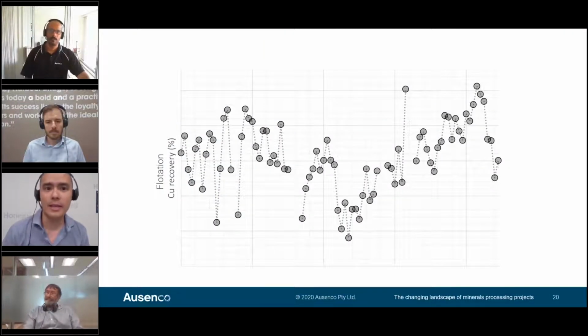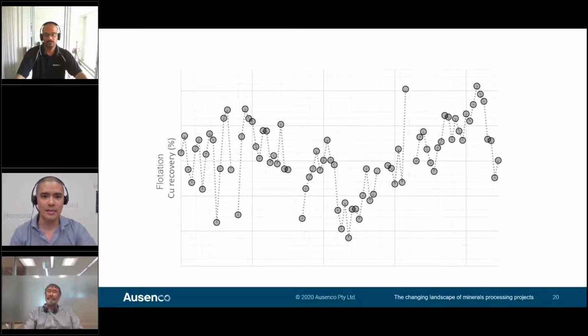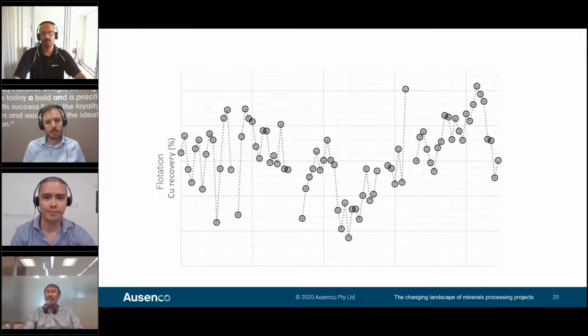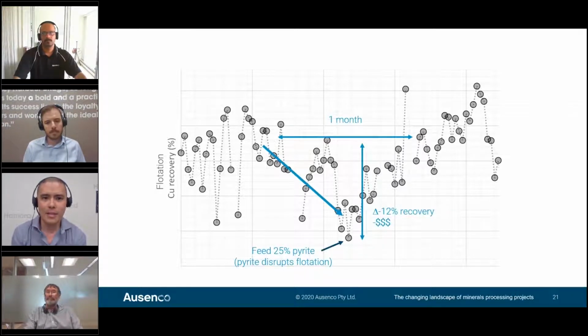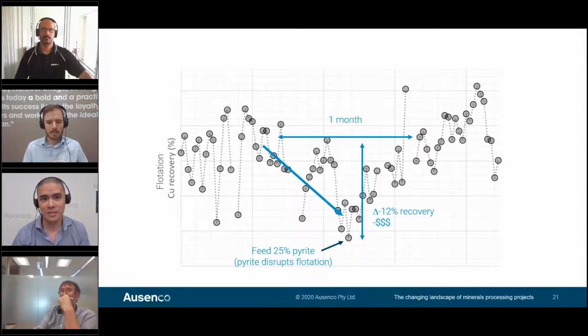So what we're looking at here is a time series of a couple of months worth of flotation recovery. And what you can see is there was a period where flotation recovery started to decline. And that decline continued and was sustained for a period of about a month. It amounted to about a 12% loss in recovery. So it was a very difficult time for everyone who was involved, because in that period of a month, that translated to obviously hundreds of thousands of dollars of loss.